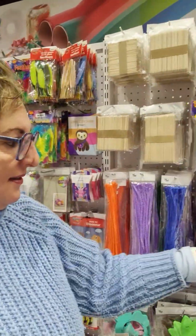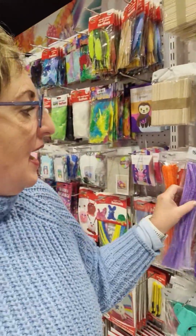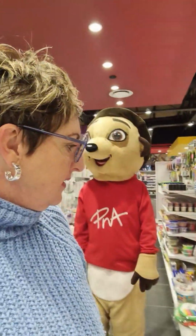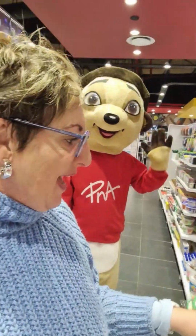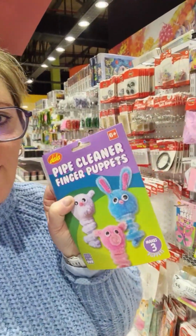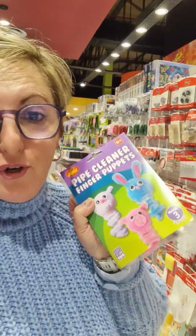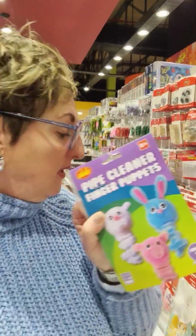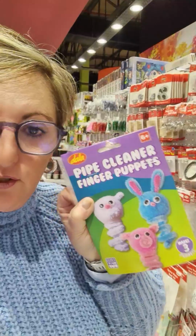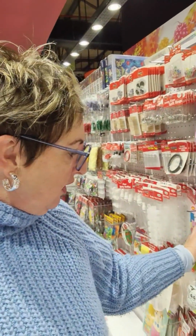Then I use a lot of pipe cleaners, and I've seen a lady on Instagram, I think. She makes the most beautiful animals. They look so realistic, and she uses pipe cleaners for that. So, of course, we have the pipe cleaner goodies from Dala. On YouTube, I've got a lot of free videos for little ones, for toddlers, for kids, that use the bits and pieces from Dala.